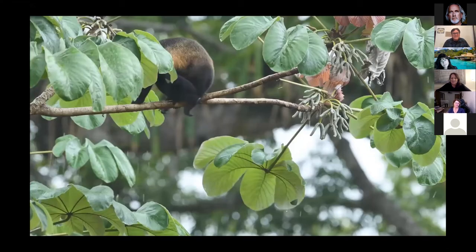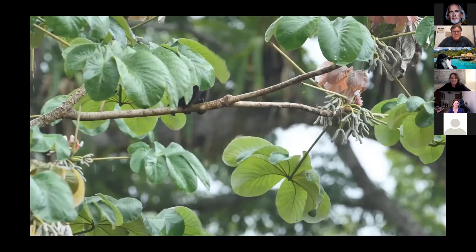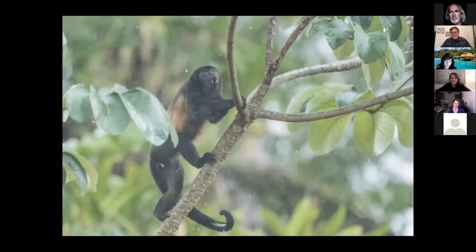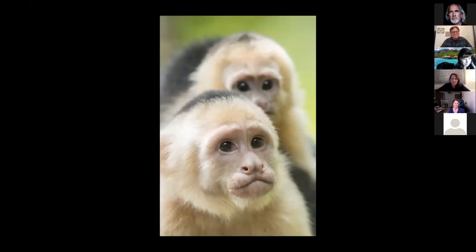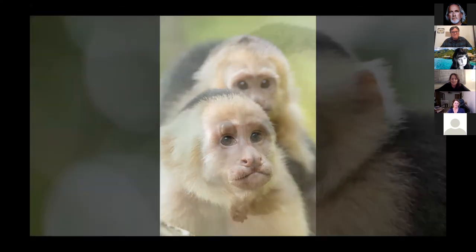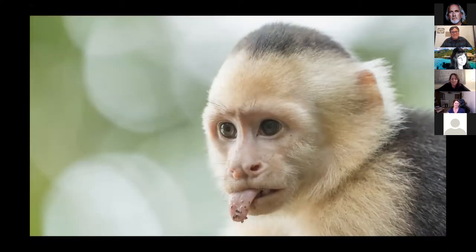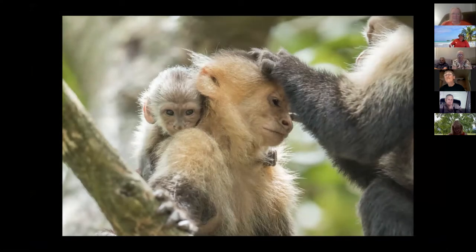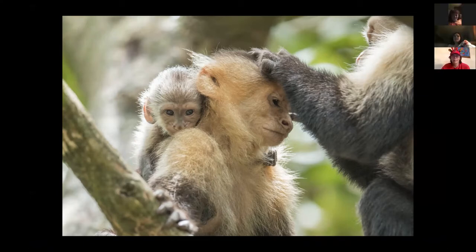Posing for a portrait. Howler monkeys. I just love that sound. Hopefully you could hear it. I get that look a lot. I have that effect on critters. Ooh, yuck. Action, interaction. This is allopreening, where one monkey's picking bugs off the other monkey and the baby's just hanging on for dear life.